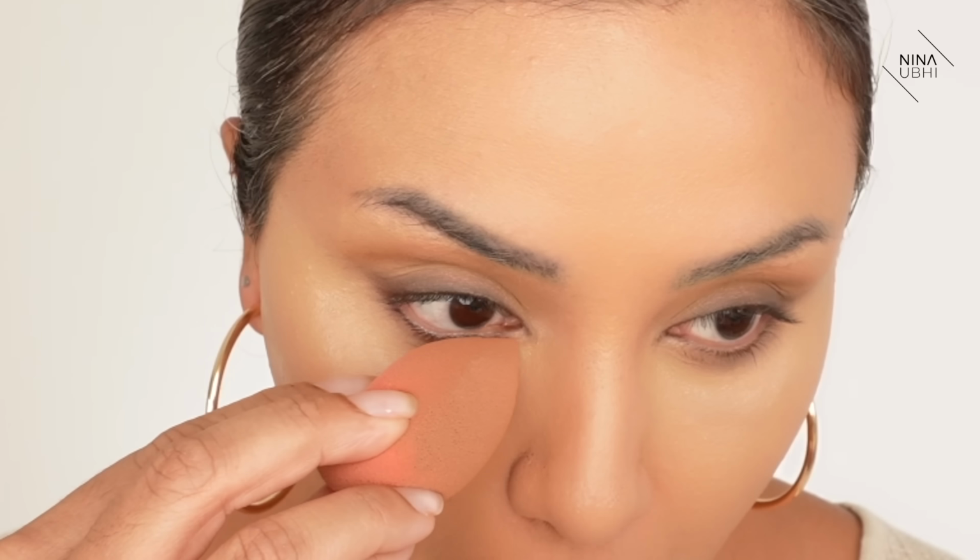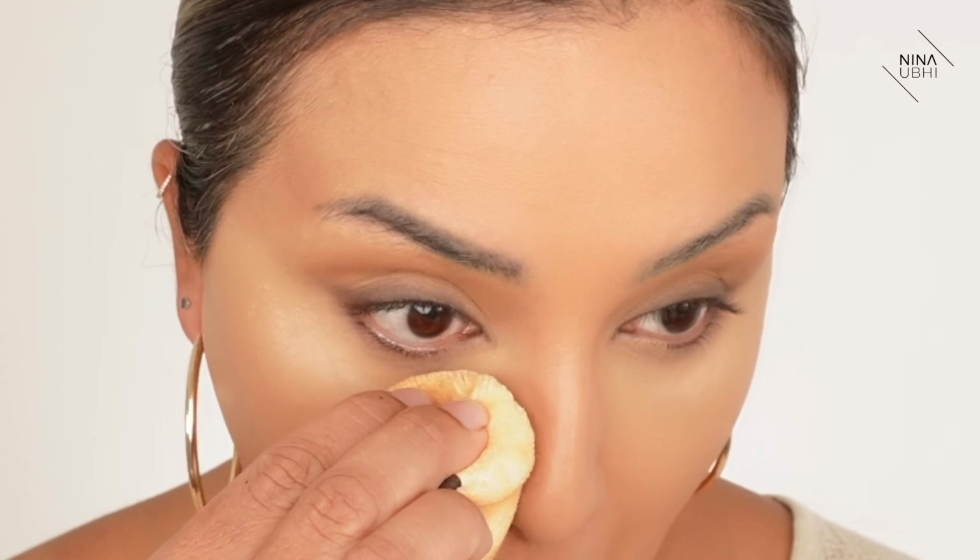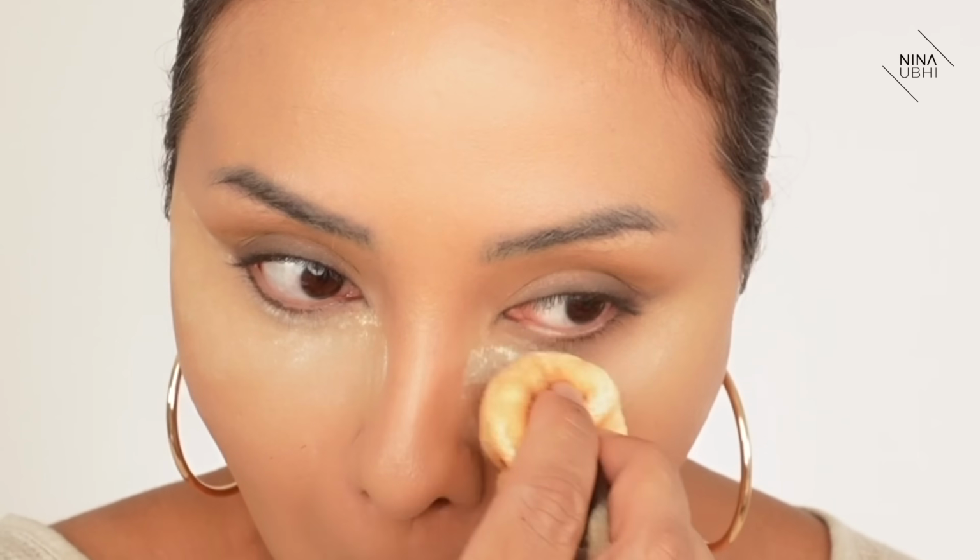Now what you want to do is make sure there are no creases underneath your eyes. So you want to make sure you just take them out with your sponge. Get your powder puff. And this is where we're going to set. We're going to set the under eyes, and this will ensure that your makeup stays put.